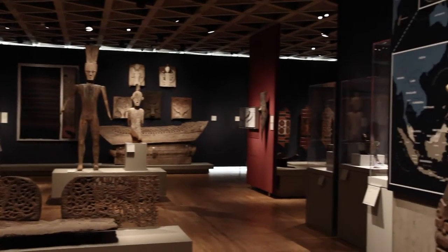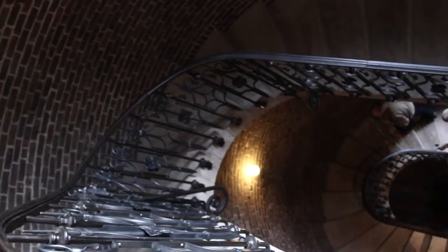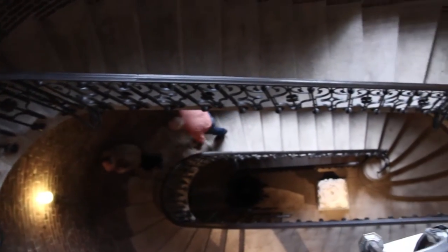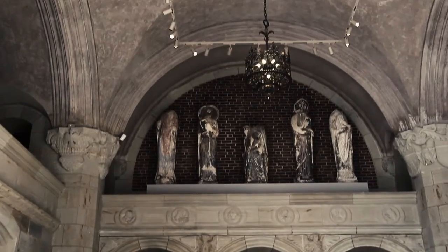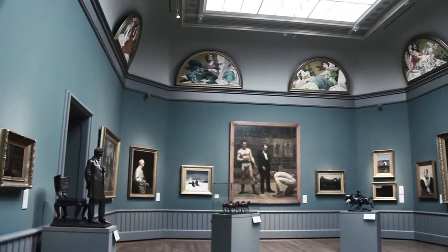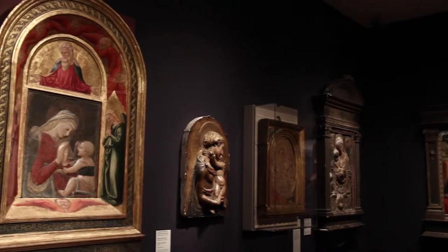You can find out the schedule online, but you can also get this little tip from me, which is it's open late on Thursday nights, and the sculpture garden on the fifth floor is lit, and it's a particularly wonderful place to see both the museum and the city.